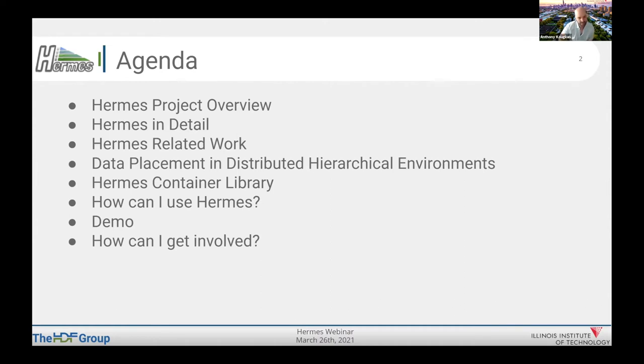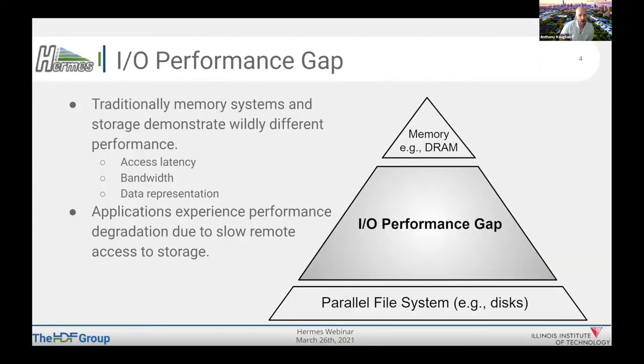So I'll start by presenting the project itself. The main problem we aim to address here is the performance gap between typical memory systems and the storage subsystem in a machine. Traditionally, concurrency on CPU and memory systems has been developed way faster than the remote storage systems based on disk drives. That has created an I/O performance gap, or an I/O bottleneck. You probably heard it in the literature as an I/O bottleneck problem or performance gap problem.